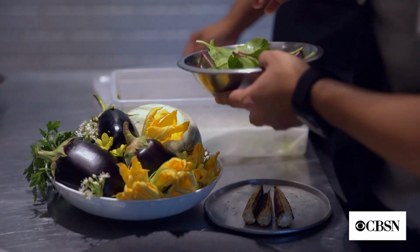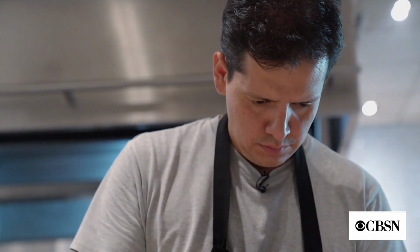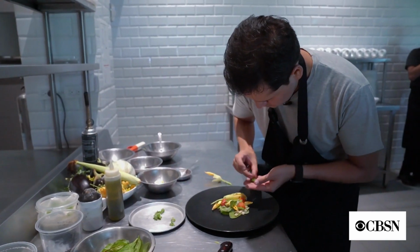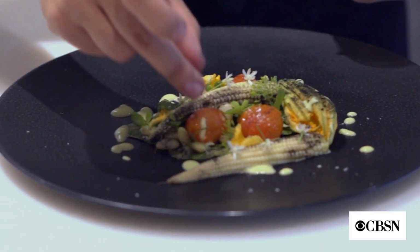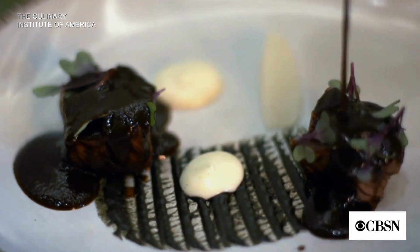For Chef Vallejo, the way to honor his Mexican heritage is to bring that Mayan cuisine to the world stage. And that's what we want to showcase here in the restaurant, the pureness of the ingredients, but how it really works in a luxury ambience. Mission accomplished. Because Quintonil has been rated one of the top restaurants in the world.